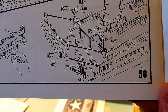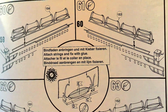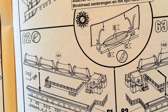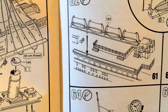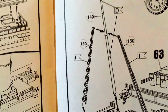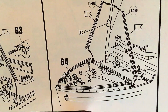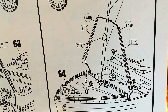And you can see the front of the wheelhouse and the bridge. And when we get to part 60, now we've got the lifeboats. You can see attaching the string for the lifeboats. It's a good idea, so it looks more realistic. 64, the addition of the masts and the rat lines, and the forward mast, the rat lines and the colors. And you see the crow's nest.